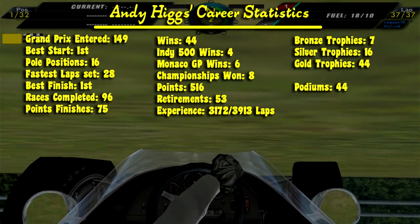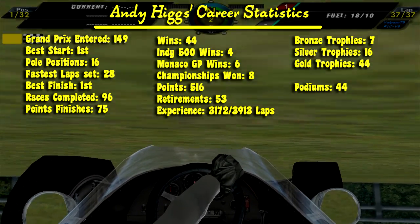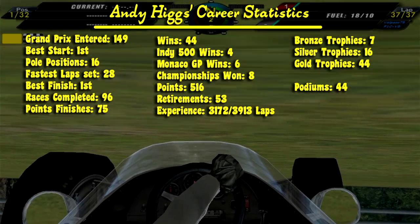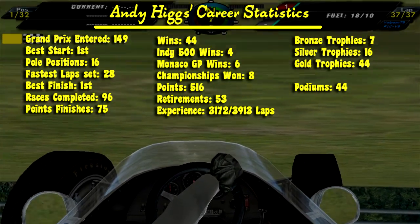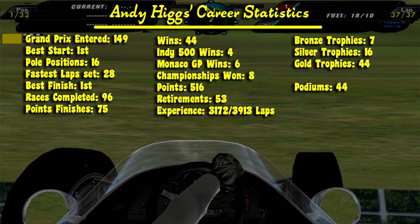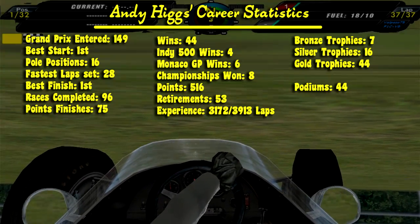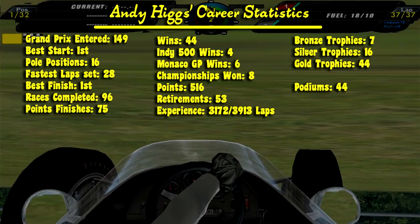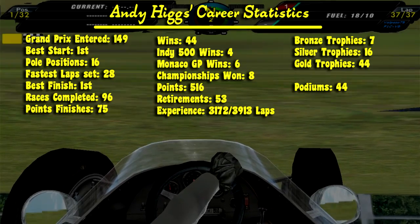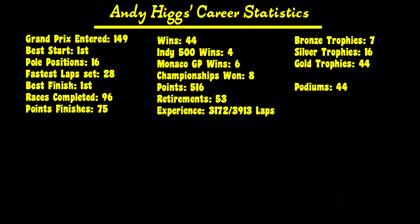This was Andy's 149th Grand Prix. His best start is from first, has 16 pole positions, has set 28 fastest laps. His best finish is first, has completed 96 races, 75 of them in the points, has won 44 Grand Prix, 4 at the Indianapolis 500, 6 in Monaco, has 8 championships under his belt, has scored a total of 516 points, has retired 53 times, has experienced 3,172 out of 3,913 laps, has 7 bronze trophies, 16 silver trophies, 44 gold trophies, and as an extension 44 podiums.